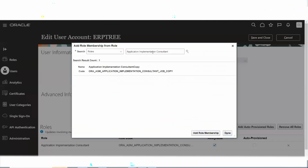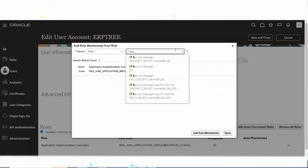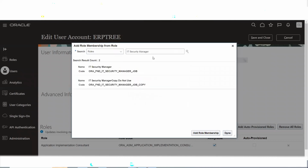Let's assign IT security manager. This is a role we have to assign. Select IT security manager. The role code is starting with ORA, and this one somebody copied. You can see they copied it and kept a note as do not use. So select IT security manager and click on add role membership.